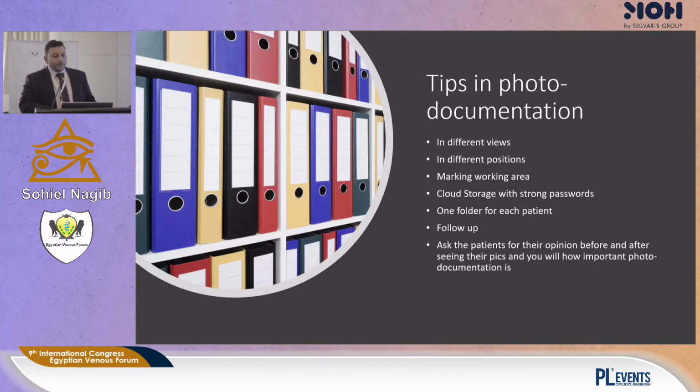You have to put in different views, in different positions, marking the working space that you will work on, because it's very important to know where have you worked in the last session. Also, you have to put a cloud storage with very strong password to store your work in one folder for each patient. Follow-up is mandatory, and one clue to know why it's very important, you have to ask the patient's opinion before and after seeing his own pictures, and you will know how important it is.